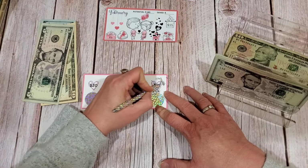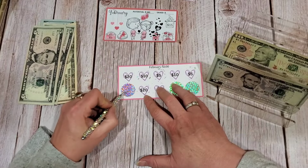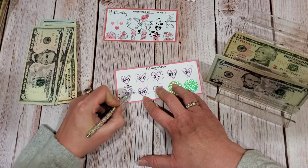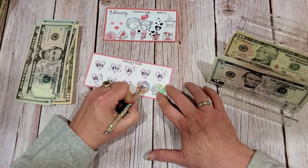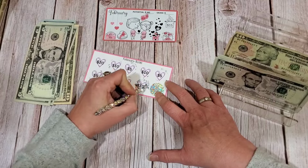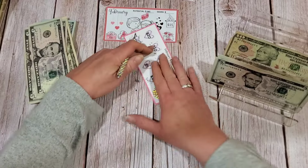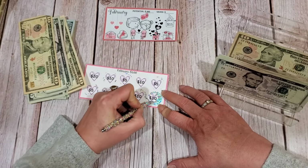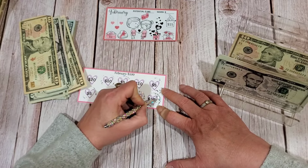that amount of money towards something. So I am super excited. And we have $5. And another $5. And 10. And last but not least, another 10. Wonderful.